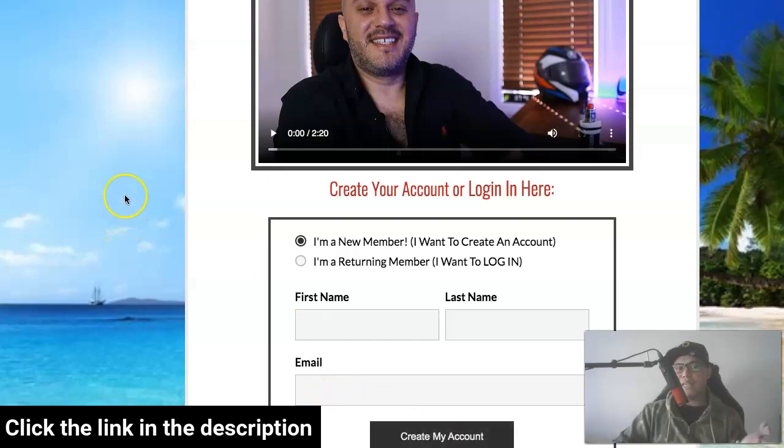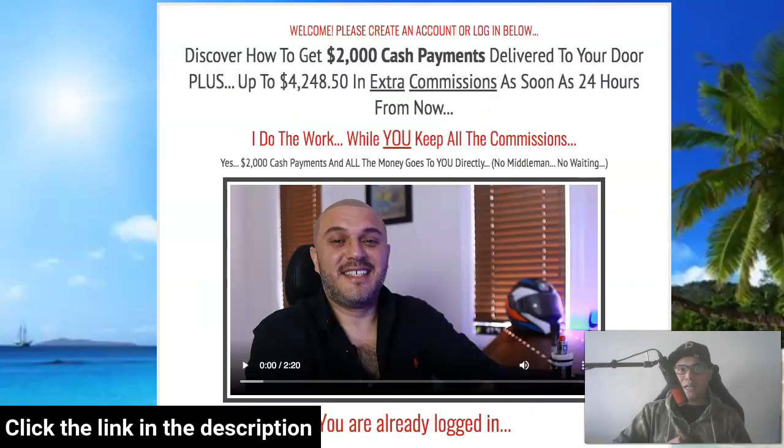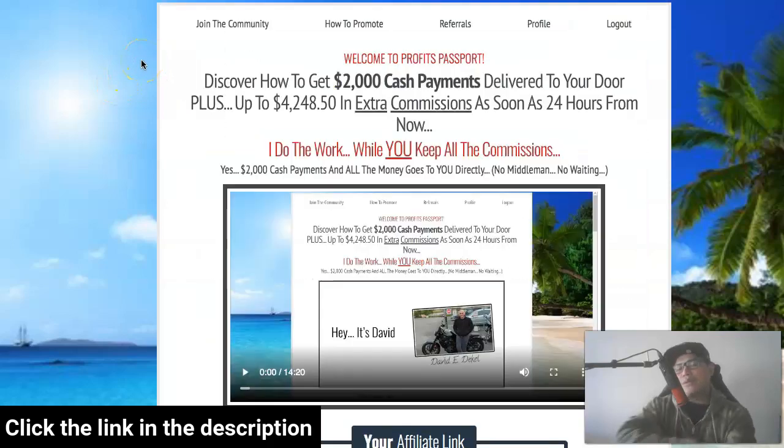As soon as you create an account, you are now able to log in to your account, which is this page right here. So now you have the opportunity to use the same system that we are using. This is the system right here. What I'm going to do now is show you exactly the next step that you need to do and the exact process, so that you can maximize your profits, so you can make that big $2,000 to $4,000 in commission.